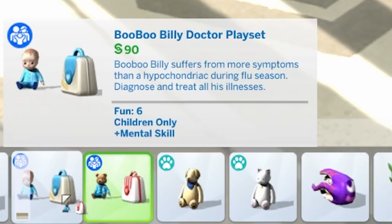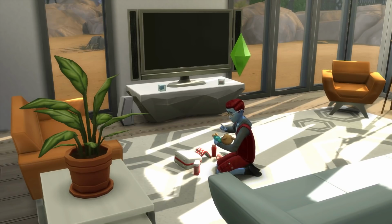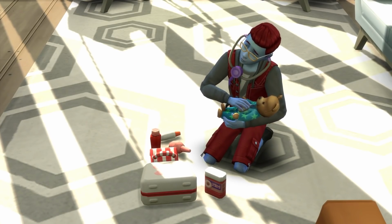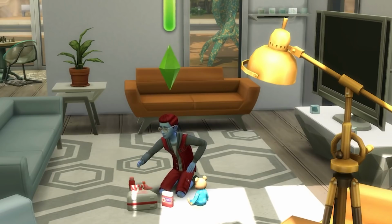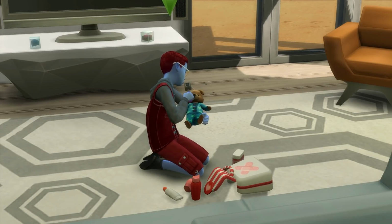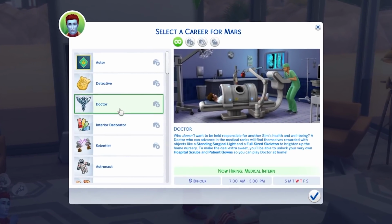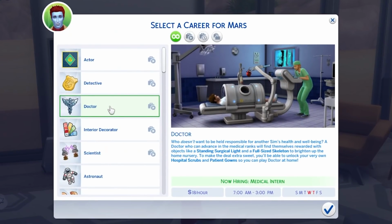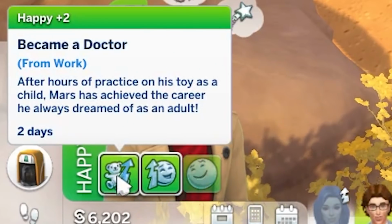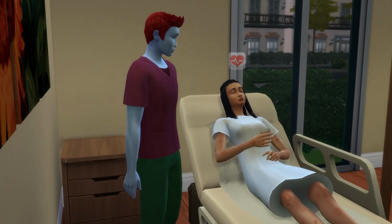Moving on to a quick object now, being the Doctor's Playsets. This can be played with by child Sims, and it will raise their mental skill while also increasing their empathy character value and fun need. A cute little side note is that if a child Sim plays with the toy a lot as a child and then they enter into the Doctor career as an adult, they'll get a strong happy moodlet. Note that you'll need the Get to Work expansion pack to have access to the Doctor career.